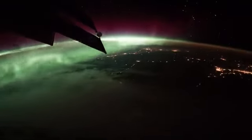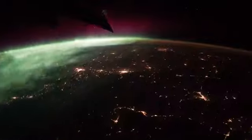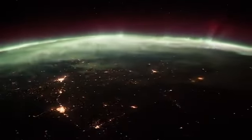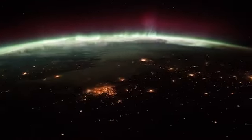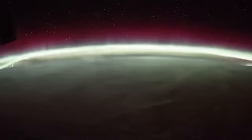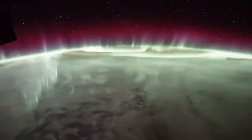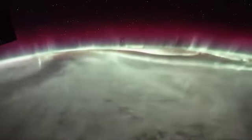Where does Earth's atmosphere end and space begin? In a mysterious region of space scientists call the ionosphere, a volatile place where terrestrial weather from below meets space weather from above. It's also where our astronauts and critical space assets orbit.